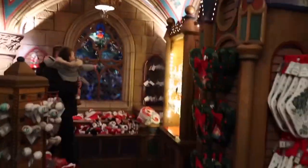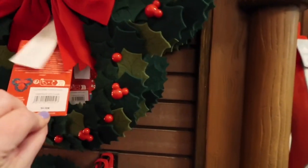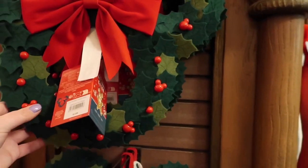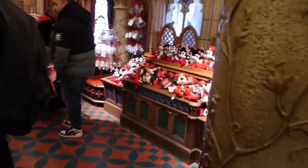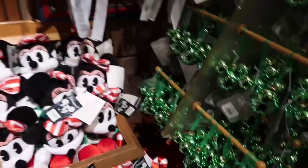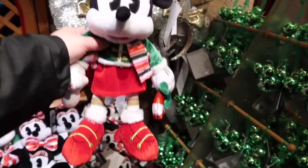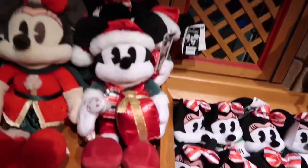But they've got some lovely things in here. Christmas is my favourite time of year, so there's always something I like in this shop. This wreath is 50 euros, and it's a felt wreath. Oh, these gorgeous Mickey Mouses. I think that's absolutely gorgeous. This one is 30 euros. She's so cute. And there's little Mickey there, his present. And again, I think he's 30 euros.